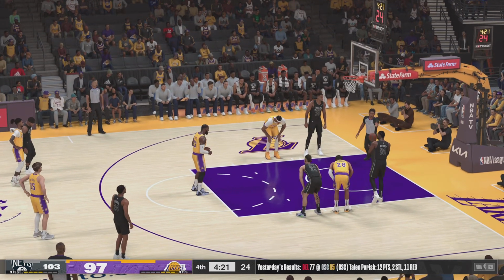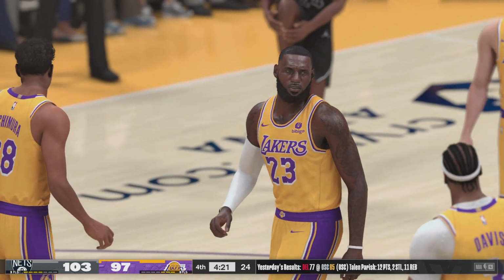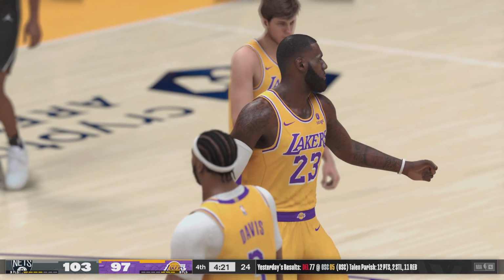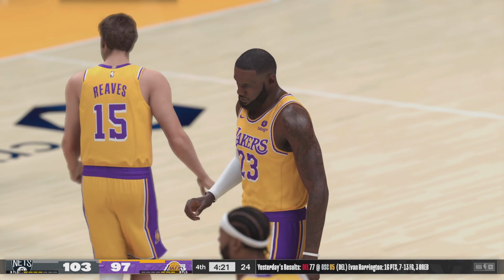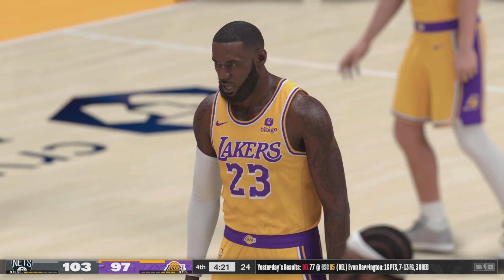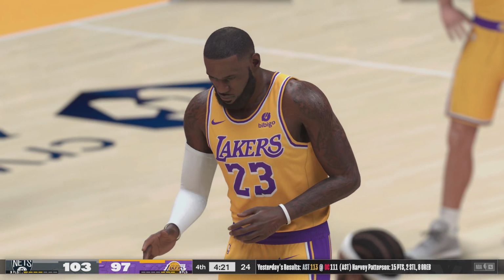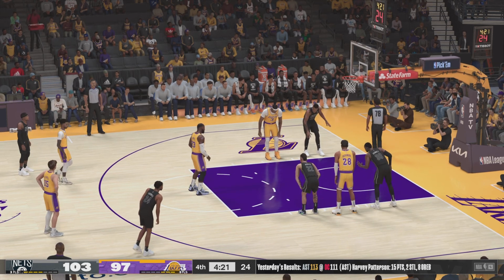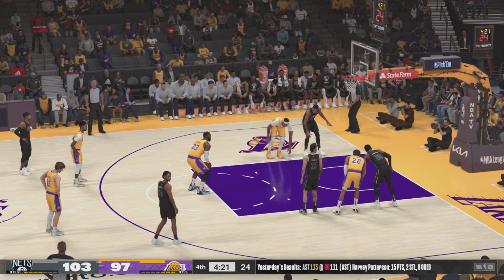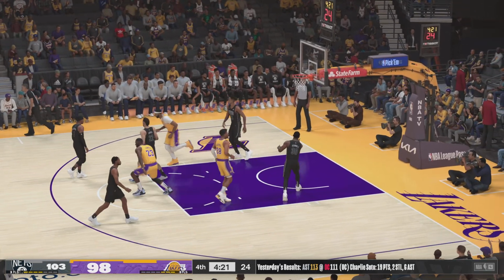And the first one at the line is good. Look, the physicality has always stood out with LeBron. It's been obvious, but his basketball IQ is what makes him such a special player. I mean, he sees the game like very few ever have. Both free throws good from James.